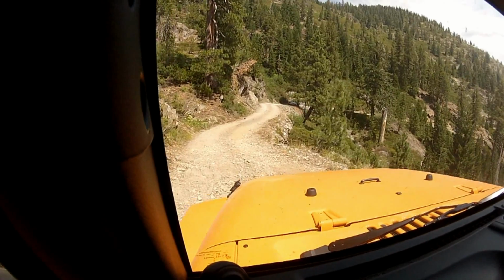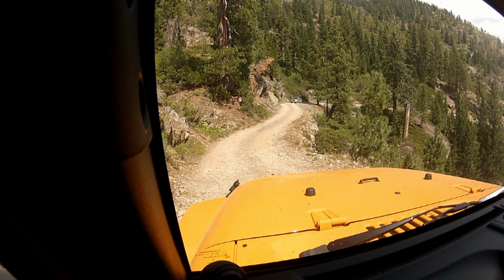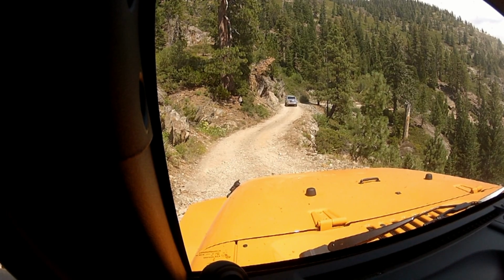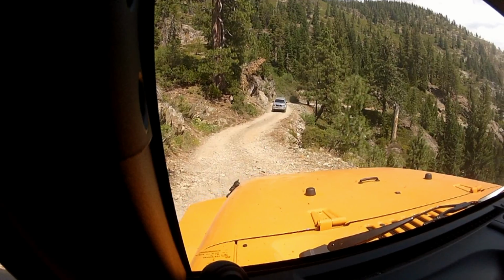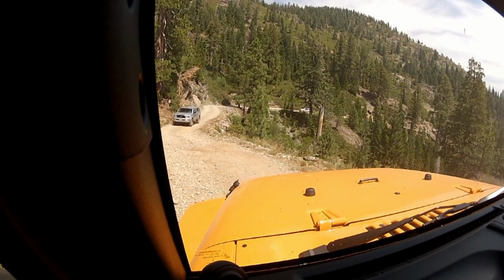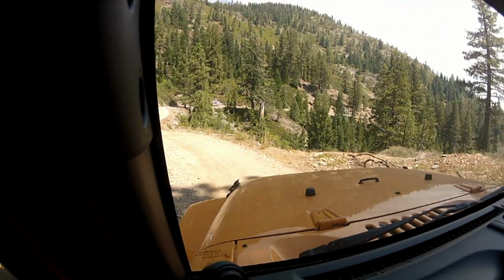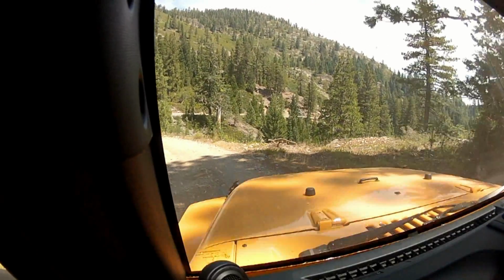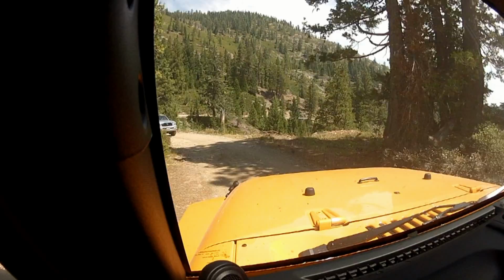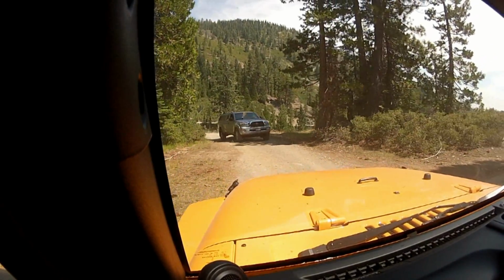Here's the situation. We've got a vehicle coming the other way, and it's obvious one of us is going to have to turn out. So he's coming up the hill, and I'm going to use an old rule of thumb. I'm going to back up because he can't drive past me here. And in fact, he's not even slowing down, so he has no interest in trying to get around me. So use your skills and back up to a place where the vehicle can get around you.